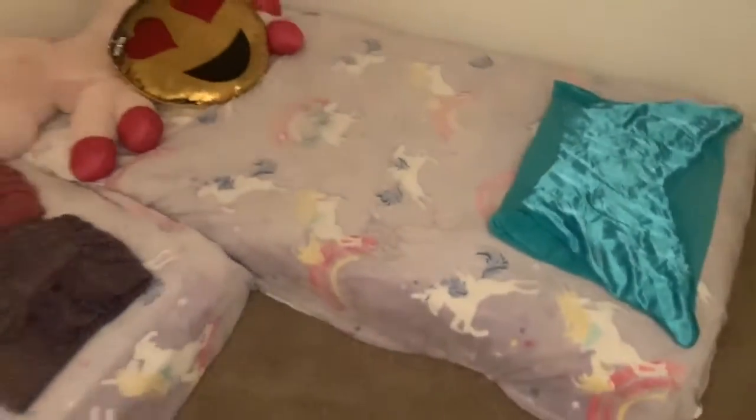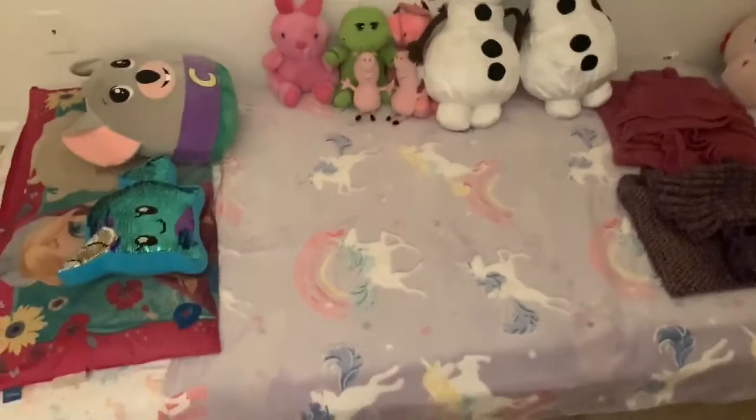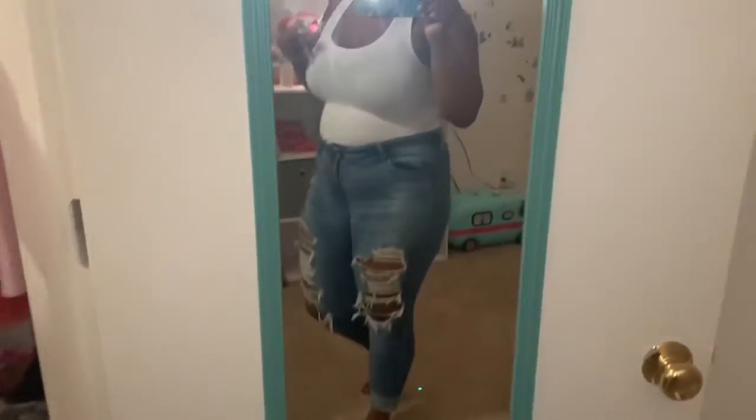So then they got their bed and their little stuffed animals. I have so much space in here. Y'all, I think I'm gonna put a little tent in here or something. I put up a little mirror so that when they're in here getting dressed in the morning, they can just be like, oh, look at my outfit. Oh, so cool.